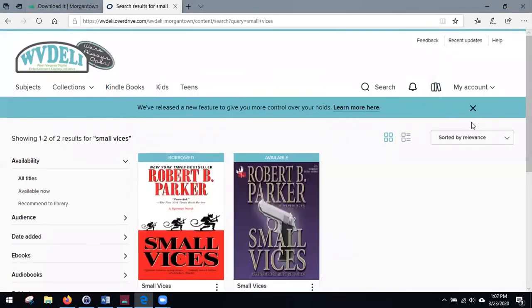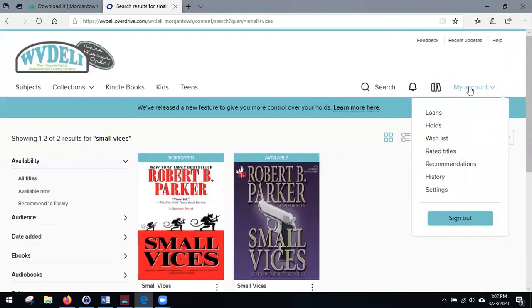Now, once I'm done with the book, I'll then need to return it. All of your books will automatically be returned when they expire, so once the 7 days or 14 days or 21 days have expired, it will automatically be returned to the library. But since a lot of people may be using the system now and may want to read a lot of the same books, I like to return a book as soon as I'm finished with it.